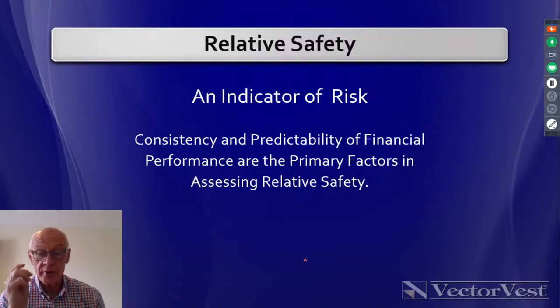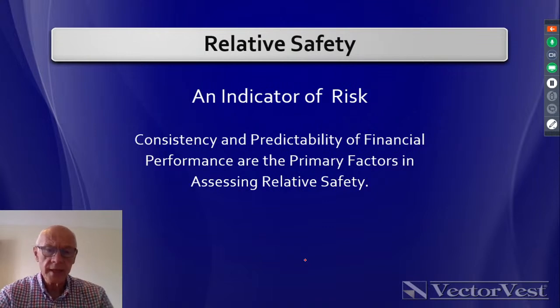Now the second characteristic is relative safety. And in this particular presentation, I'm really going to focus on the safety and the predictability of the earnings, as this is a hands-off strategy. We want the ball to do the work. So on VectorVest, we have a measure of relative safety, which is an indicator of risk. It measures the consistency and the predictability of the financial performance.